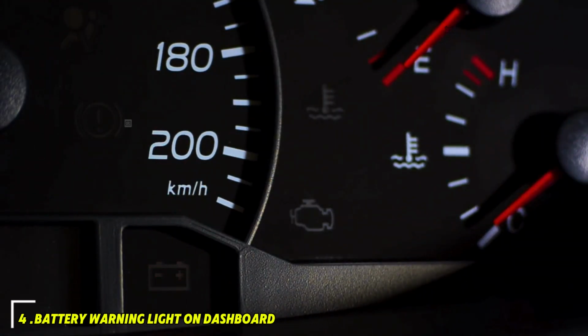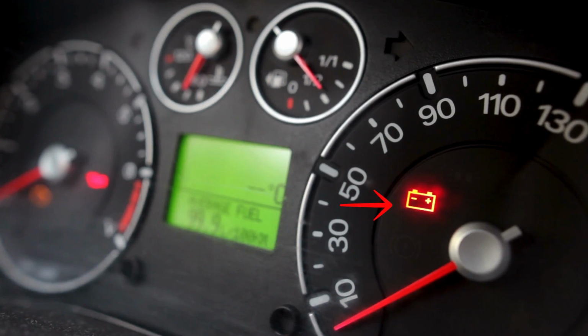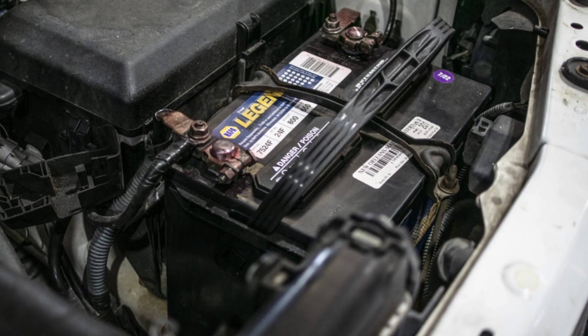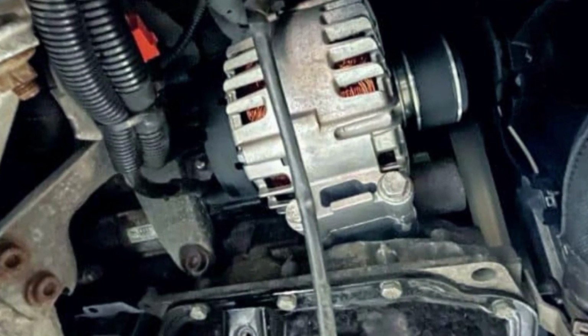The fourth symptom is a battery warning light on the dashboard. If your battery or charging system warning light pops up on your dashboard, don't ignore it. This can mean your battery is weak, your alternator isn't charging properly, or there's another electrical issue.